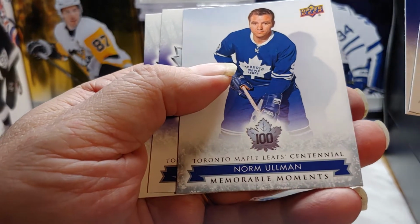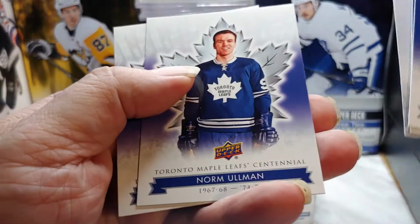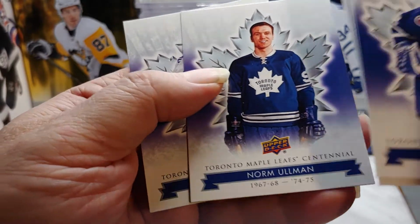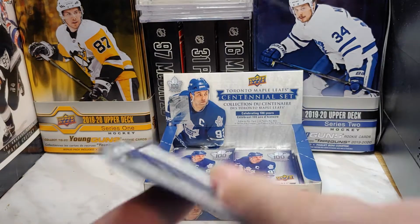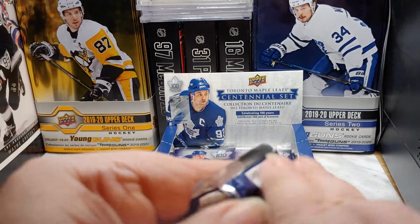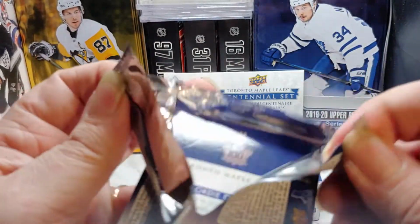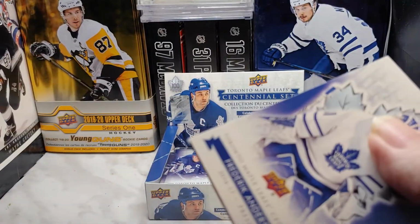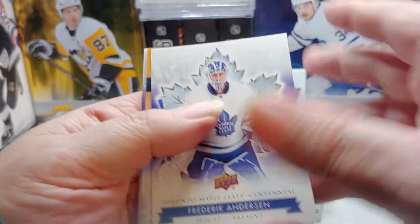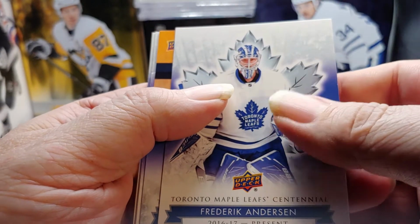And there's Norm Allman, memorable moments. I wonder how many kids know about Norm Allman. And there's Norm Allman again with the regular card, base card, and Dave Andreychuk, another 50-goal scorer for the Leafs. The first to score 50 goals for the Leafs was Rick Vaive. He did it 3 years in a row. And then Lehman. And then Andreychuk.